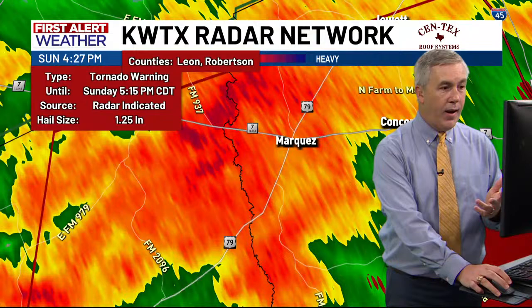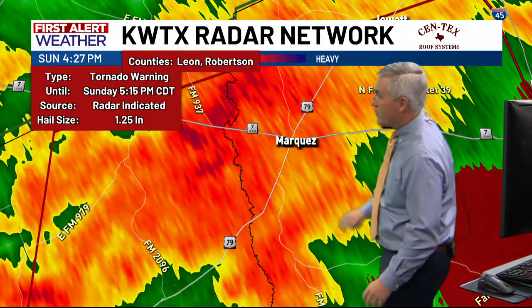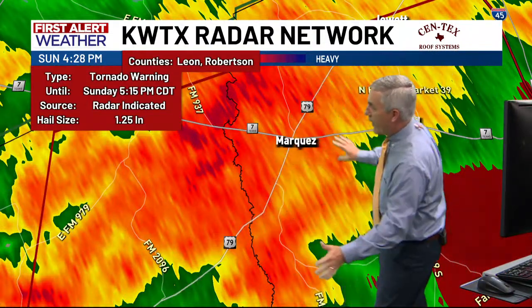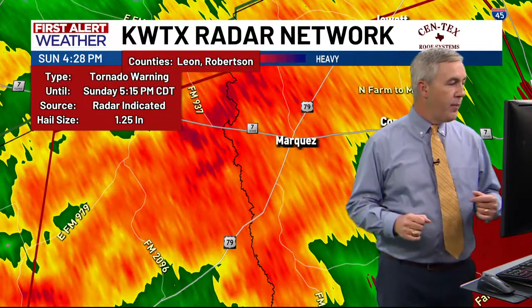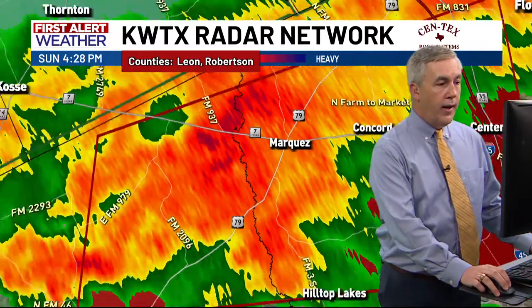And again, this is kind of what makes it hard though, is we're getting this rotation in here where there's heavy rain falling likely all in and around here. So it's in a part of the thunderstorm that's going to be getting harder and harder to see what's going on.